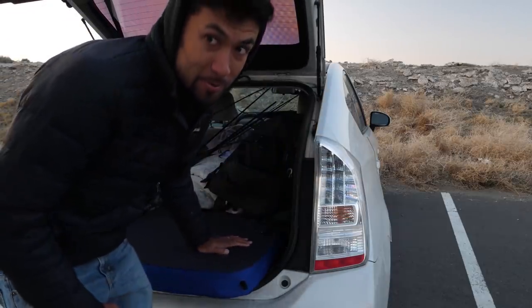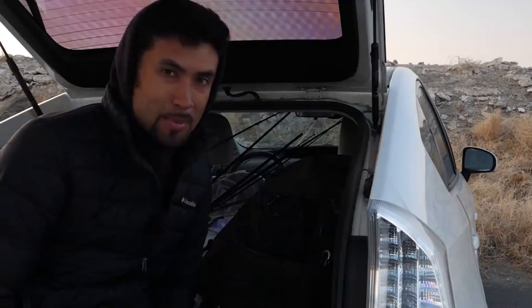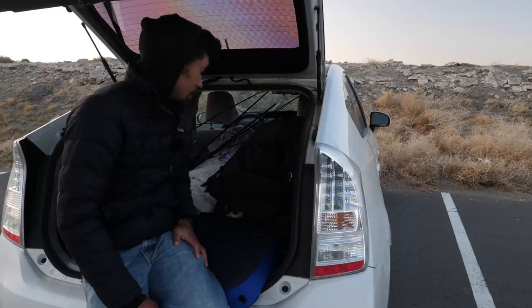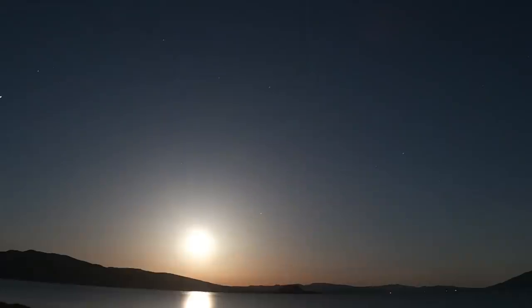So you remember in the last video I was talking about getting a new car? Well, this is it, Toyota Prius, that's what I settled on. Nah, I'm just kidding. This is my wife's car. I'm not driving the Highlander anymore because it's gone, man. It's gone. So, trying to sleep in the Prius today. We'll see how that goes. Surprisingly, it's more flat and there's more room than I thought.